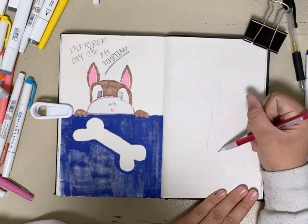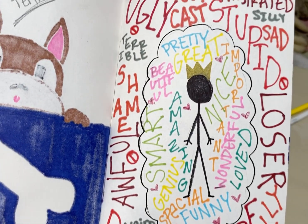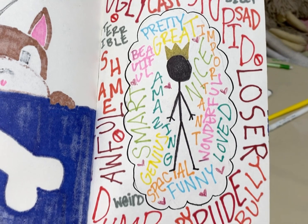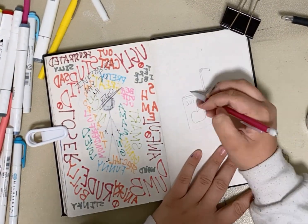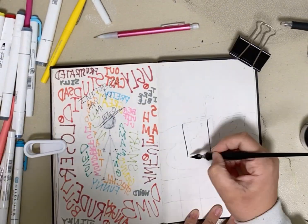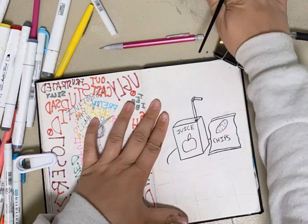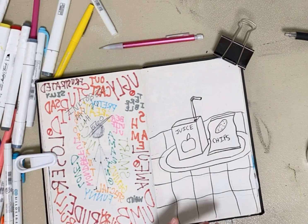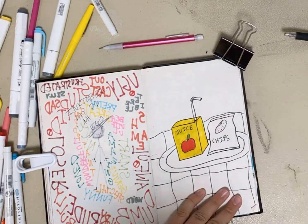Day 26, the prompt was ego. Don't know why I don't have any footage, but I did a little person in a little bubble with a crown on, and it has the good words inside the bubble and the bad words outside the bubble, just to keep your good ego. And then day 27 was snacks. So I did a little picnic, and there's a juice box and chips on a plate, and then there's a little checkered blanket underneath and just some grass in the background. Yeah, simple.